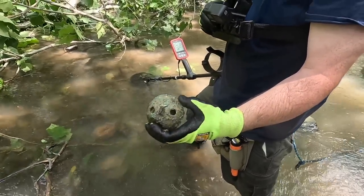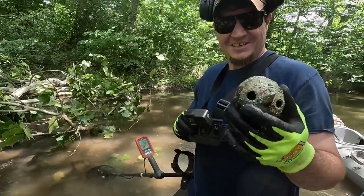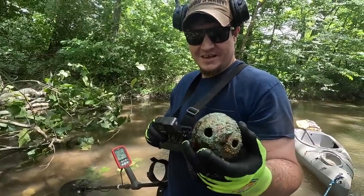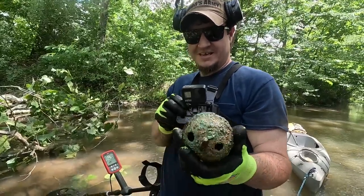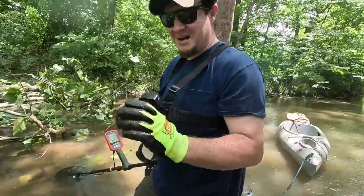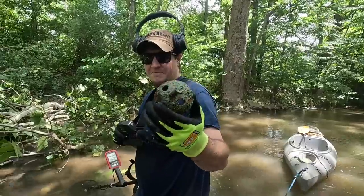It's broken, but man, it's huge. It's like a big old crotal bell. Yeah, I don't think I've ever seen one that big. No, it's like a baseball. Massive. Dude, sorry I got so excited, but that's really awesome. Man, check that out, guys.